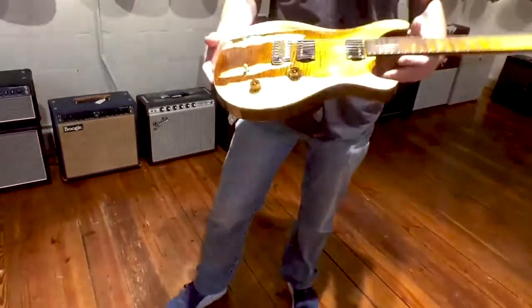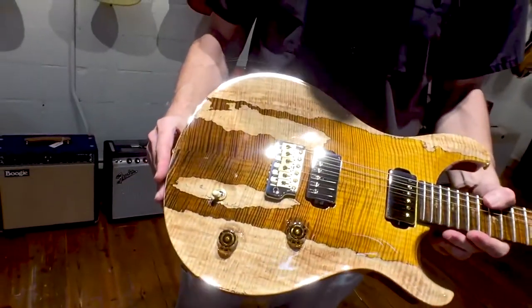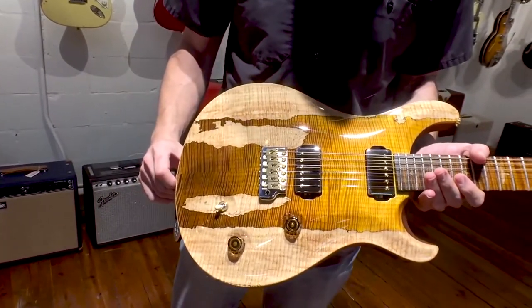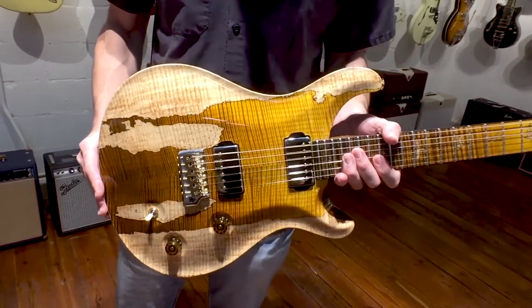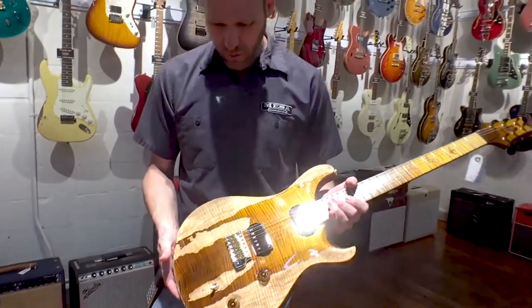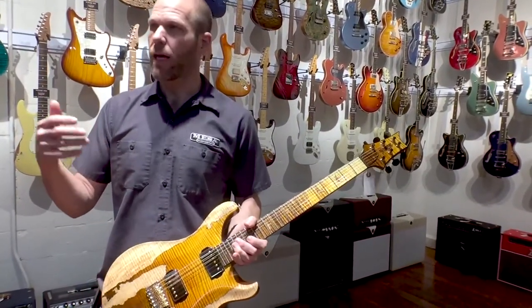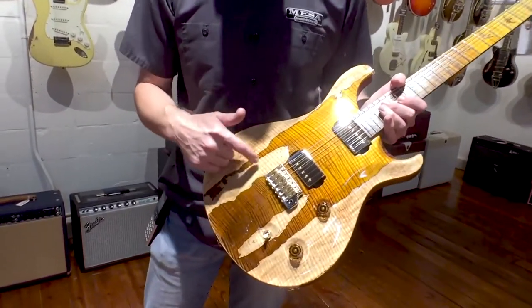All right, so this is a Private Stock, a good example of it. We're going to kill a couple of birds with one stone here. I was telling you about how cool my job is. This is a design that was done by me. Basically, I get to go and raid their wood locker and dig through all these woods, and I found this piece of wood. I was telling you over there about the difference between quilt and flame, and there are other kinds of wood. Like this is spalted maple right here.